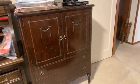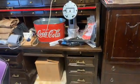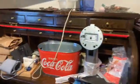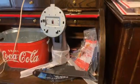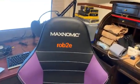So then this is the roll top desk I bought in Korea in 1987 when I was in the military. So it's got a bunch of stuff on it, but it's pretty cool, roll top desk. This right here is the stand for the monitor that's not getting used, and you'll see why. So mounted on the wall is the old TV right there, 42 inch in the studio here with me. And I got my gaming chair, Rob Tui, thank you.